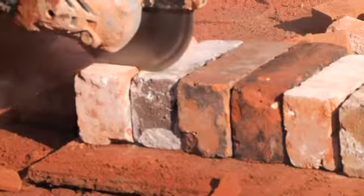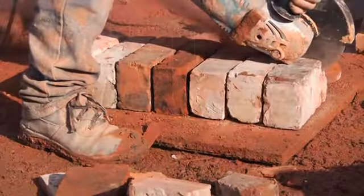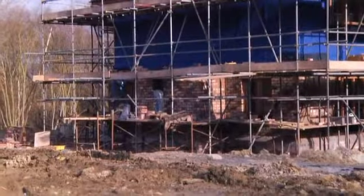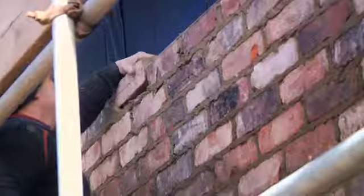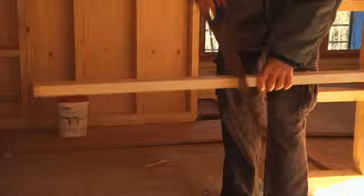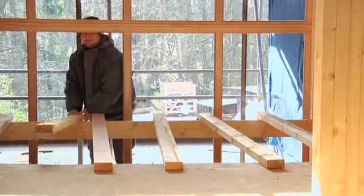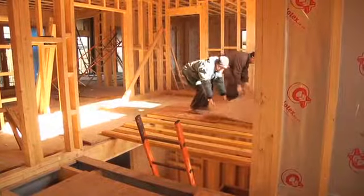The bricklayers have also commenced work. In this development, reclaimed bricks from the Midlands are used to create a more authentic Tudor look. Inside the building, the carpenters install safety rails and decks prior to fixing the ceiling battens and commencing the construction of the non-load-bearing partition walls.